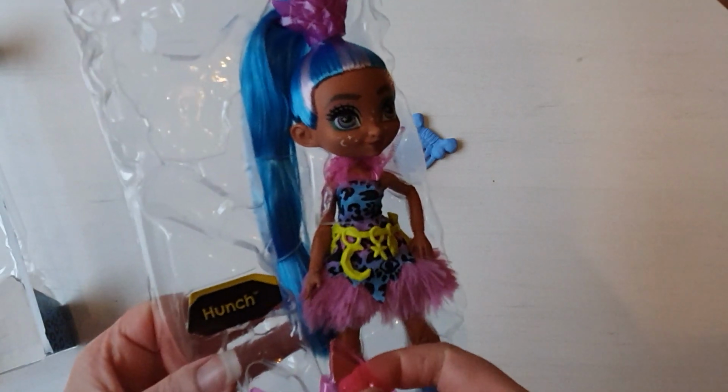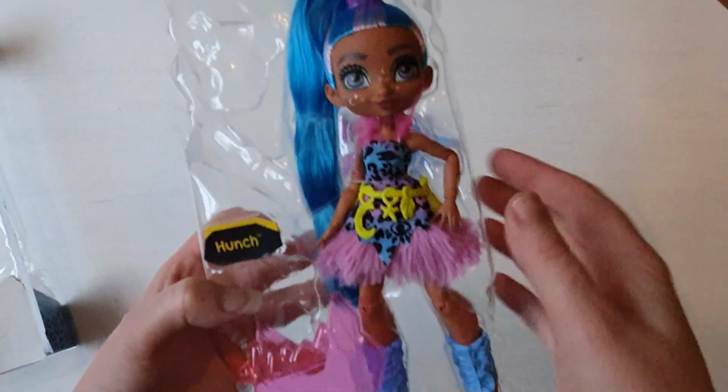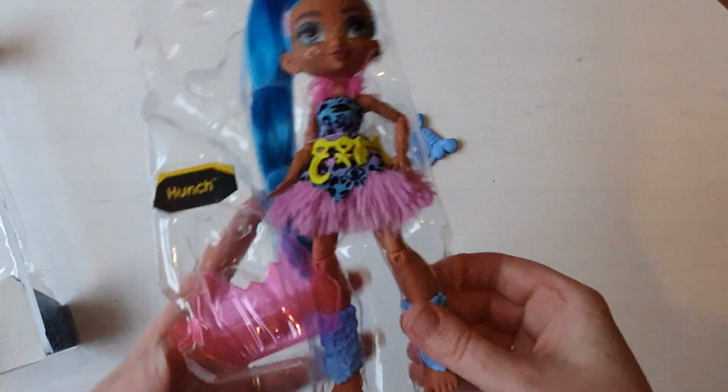Okay. So I keep playing with this bit. It's nothing. It's just packaging. But it looks really cool. So let's get her out of this. Okay. Do her legs just pop out? I think her legs just pop out.